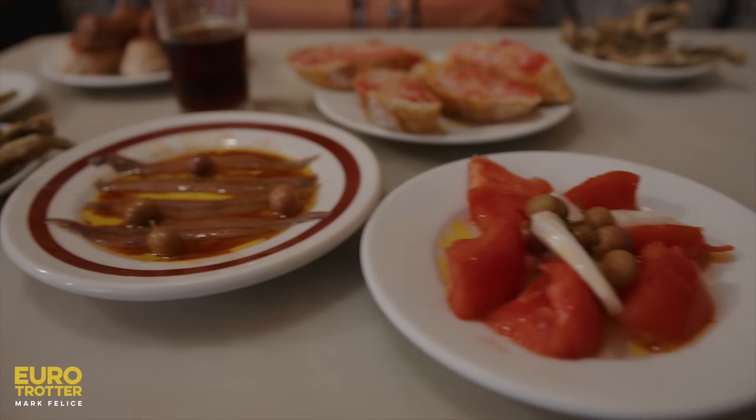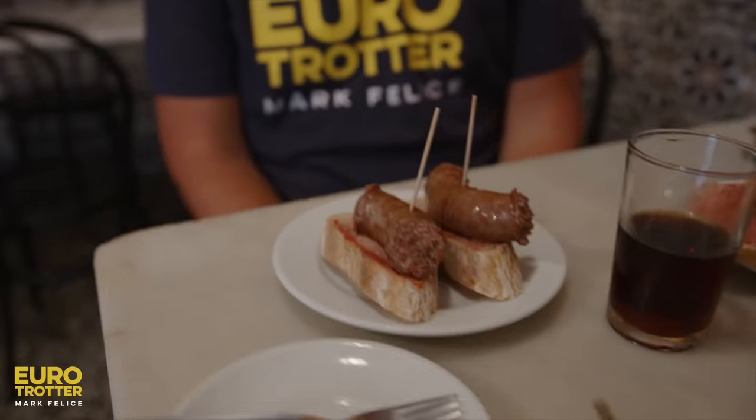When you come to La Plata, one of the things that you will experience is a delicious smorgasbord of tapas. However, only a few.